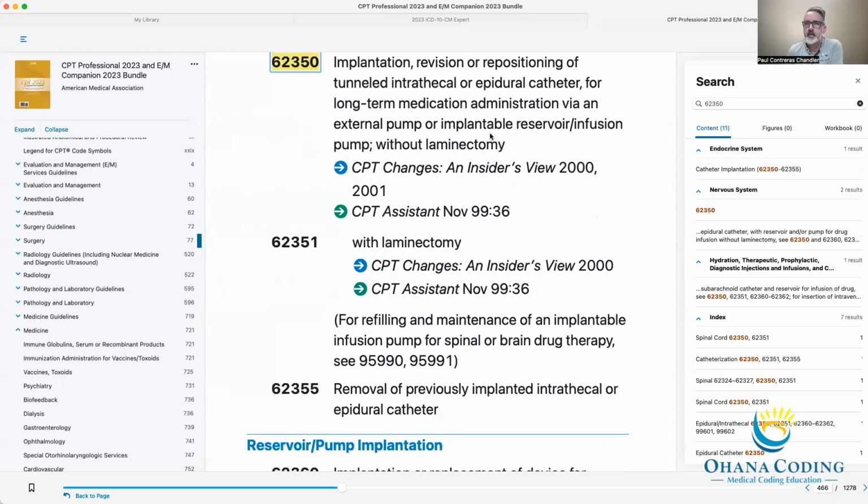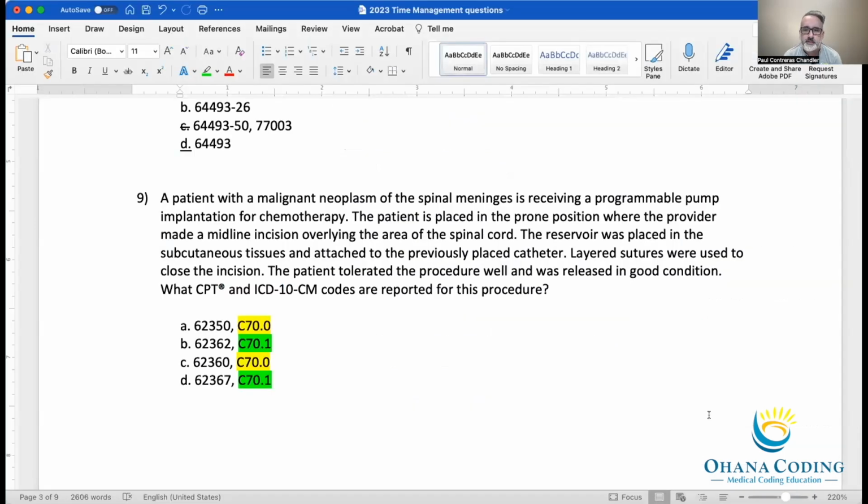So 62350, implantation, revision, or reposition of a catheter for long-term medication. Okay, what's going on here? Well, I need to see what's going on with the procedure. Patient placed in prone position.